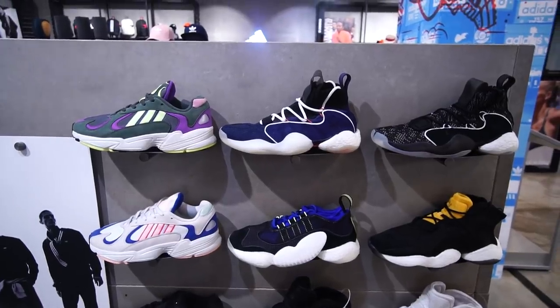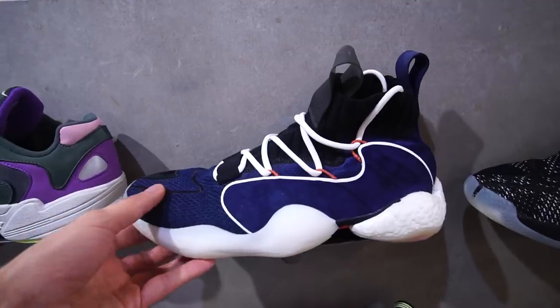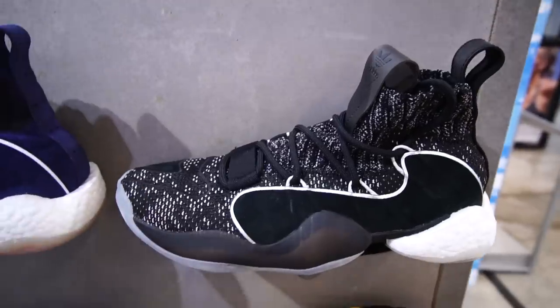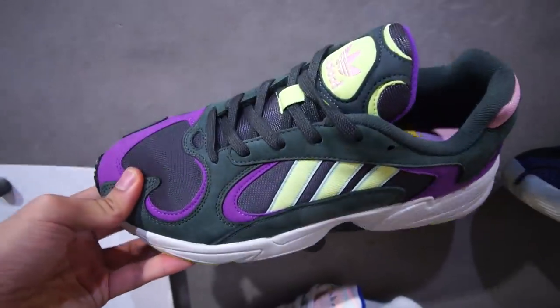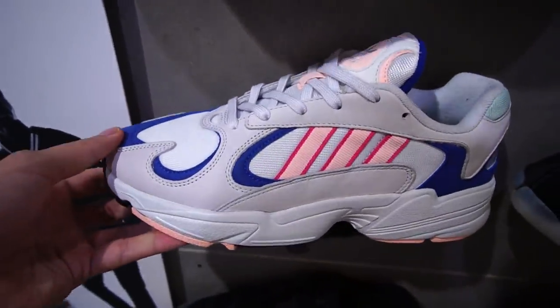Here's a look at the Adidas Originals sneakers. They have a bunch of Boost you wears. They have this navy blue colorway right here. They also have an Oreo colorway, looking pretty fresh. We also have a black with a yellow tongue. That's a little different. We also have a couple of Adidas Young Ones. They have this colorway. They have this colorway, which I actually showed you guys on the channel.